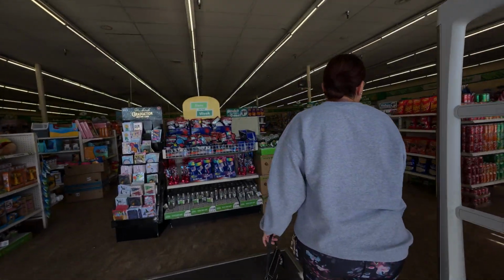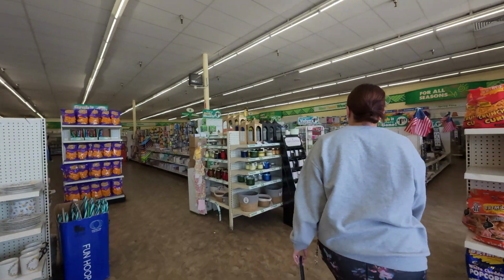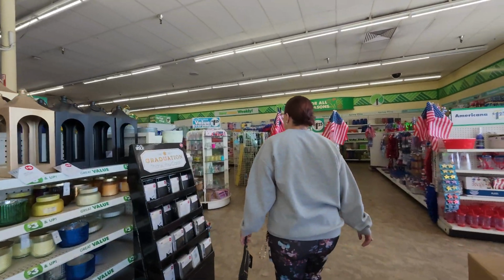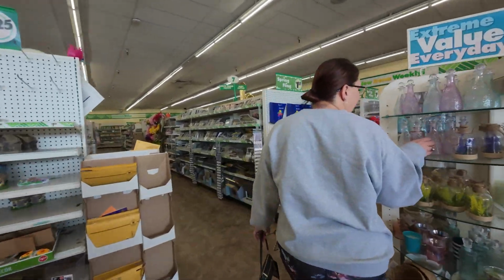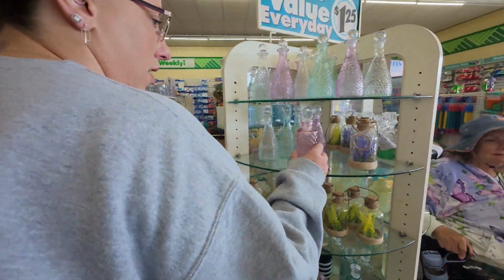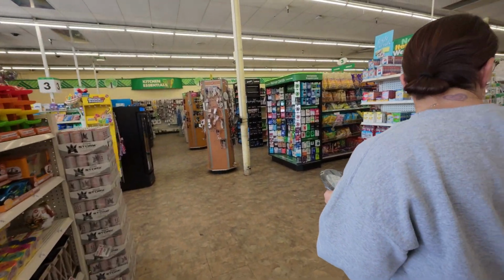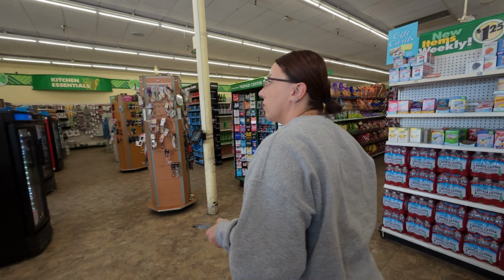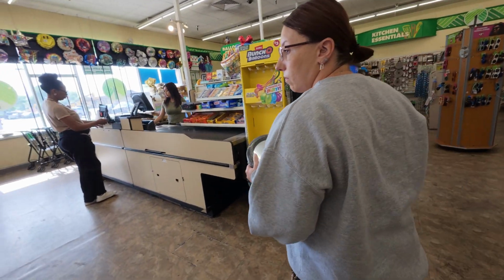$80. Probably not. You get out of a Dollar Tree for cheap? No. Yeah, see what I mean? Close enough. We're gonna make it work. And I got some double-sided sticky tape. I can stick it to the wall, so it don't go anywhere.